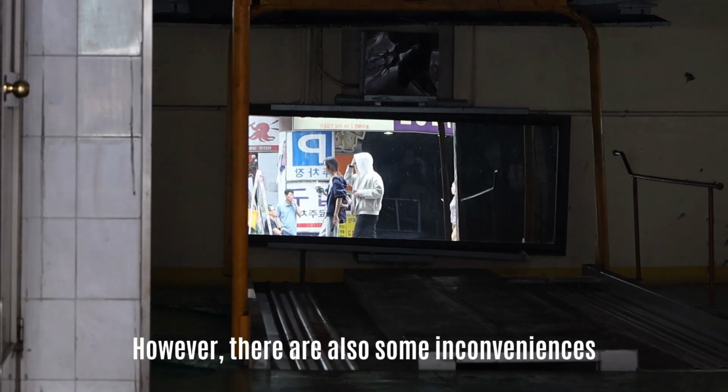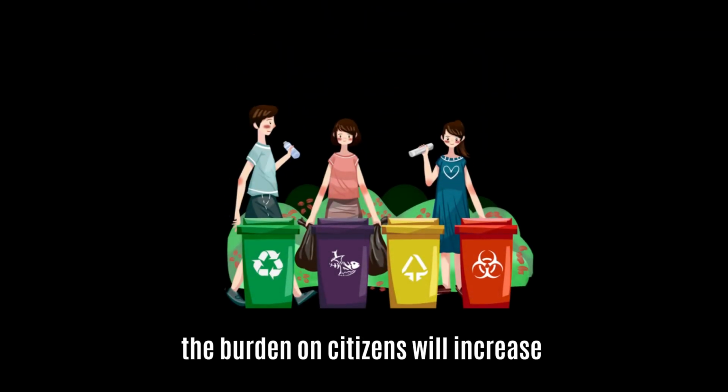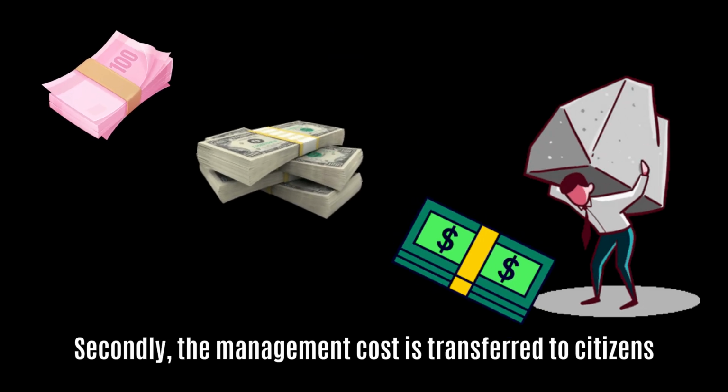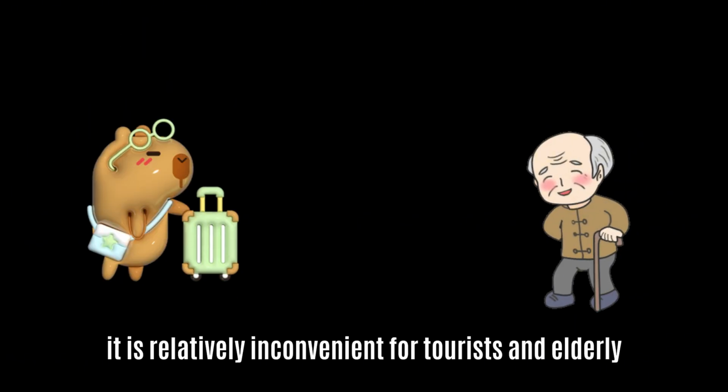However, there are also some inconveniences. The burden on citizens will increase and convenience will decline. Secondly, the management cost is transferred to citizens. And finally, it is relatively inconvenient for tourists and the elderly.